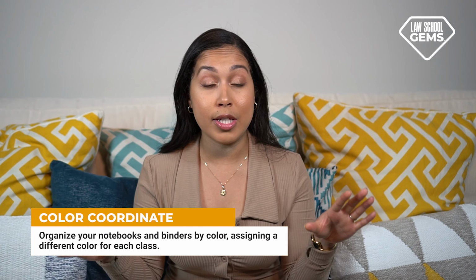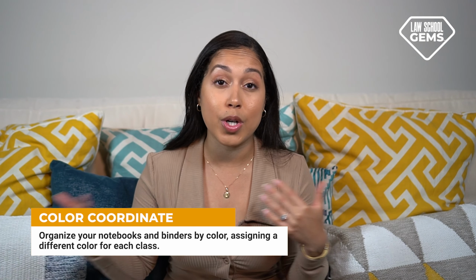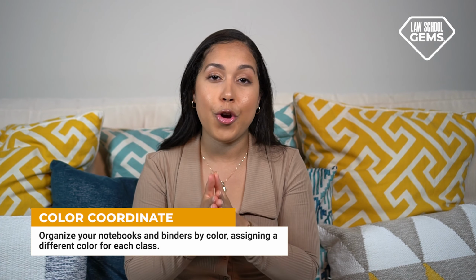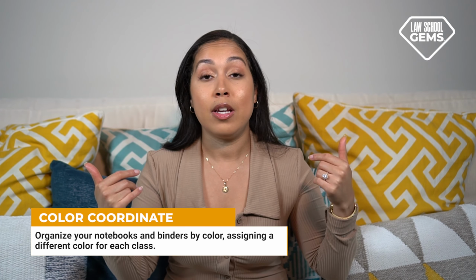I like to keep the notebooks assorted in different colors so that way you can match it up with the classes and you can easily remember. Maybe blue is for property or green is for torts, yellow is for contracts, etc., right? So make sure that your notebooks are color coordinated because that'll really help you grab and go quickly if you're on the move and you don't have enough time to pack your bag the night before and you're scrambling at the last minute to get to your classes.